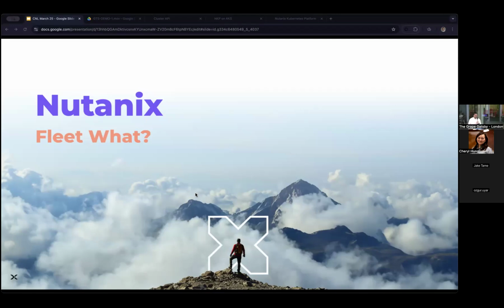So I'm Jake Tame. I'm a solutions architect at a company called Nutanix. I am going to be covering Fleet What, but because 50% of the audience don't know who Nutanix are, I'll set the scene as well. Some of you have heard of Nutanix, but you may not understand why we're actually talking about Kubernetes.